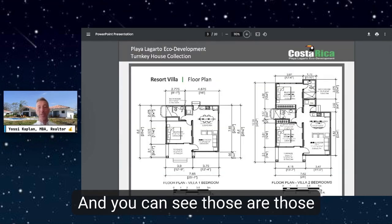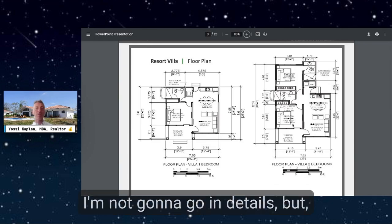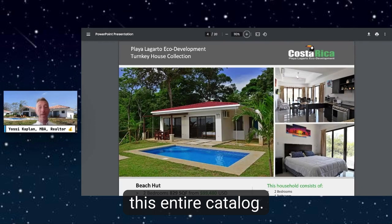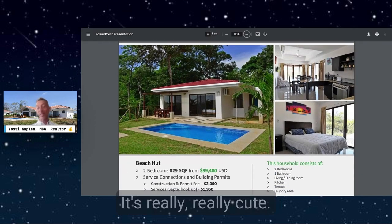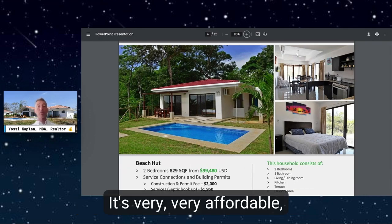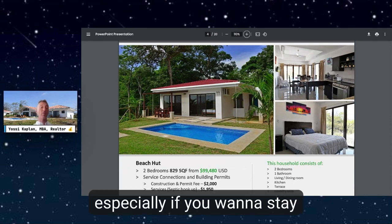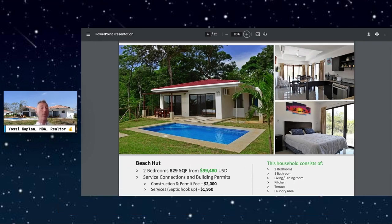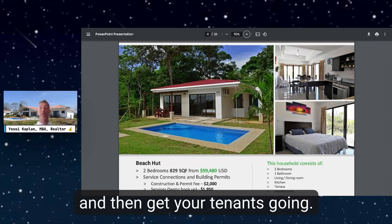Those are well-designed villas. I'm not going to go into details, but contact me and I'll email you this entire catalog. Here is the beach hut. It's really cute, nice and clean looking. It's very affordable and efficient, especially if you want to stay there a few months of the year and then rent it, because you don't have to spend so much money to get it going and then get your tenants going.